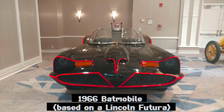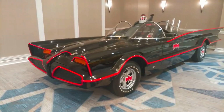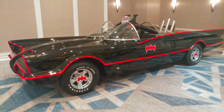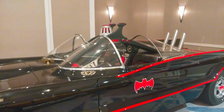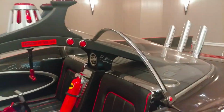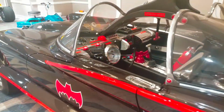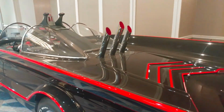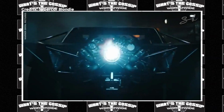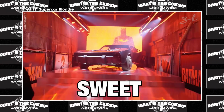The 1966 Batmobile, based on a Lincoln Futura, is one of the most beloved versions, fetching millions at auction. And did you know? It's also a fan favorite among collectors and was one of the first true TV superhero cars. With such a legacy, the Batmobile stands as a staple of Hollywood automotive history. The Batmobile went from looking like a sweet-looking car to a tank, back to a sweet-looking car.